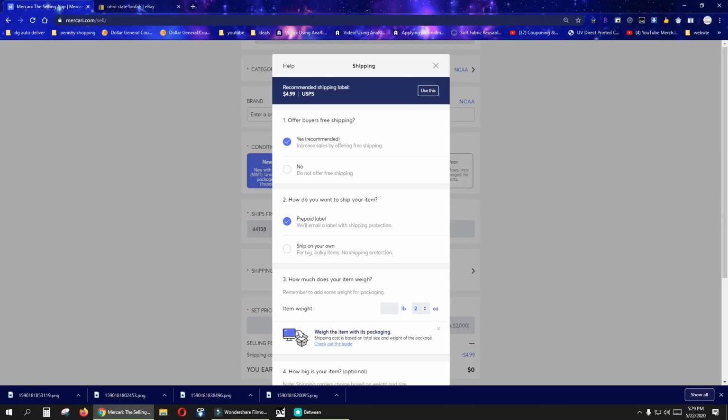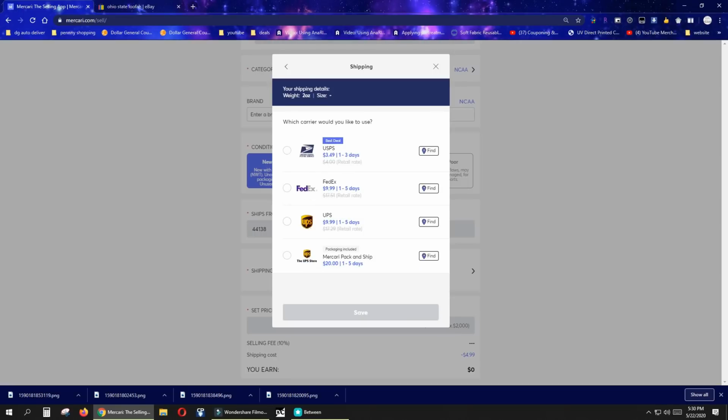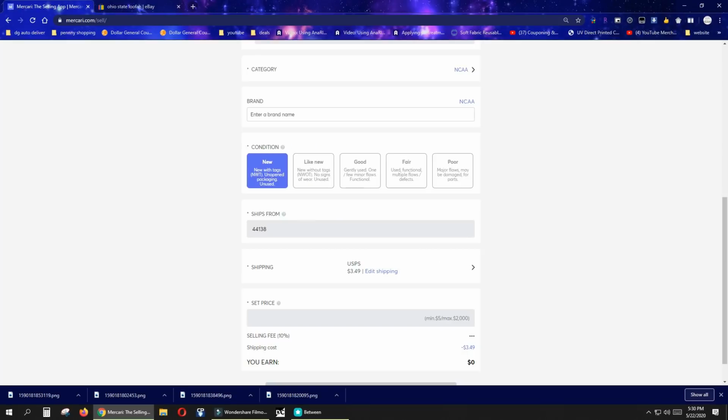We know it's 1.8 ounces, so we'll say 2 ounces. I know specifically this will fit into a 6x4 poly bag, and we'll calculate the shipping. And so here we see USPS is the best deal. And you do have these other options. If you get into big, heavy products, down here at the bottom, you'll see the UPS Store, Mercari Pack and Ship, which is pretty awesome. So you put in the weight and dimensions. When you click that, it costs a lot more, obviously, like double the price, but you literally drop the item off at the UPS Store and they package it up and ship it for you. So if you have something really heavy, TVs or something crazy or something very valuable, it can be a big help for you. But we're just going to select USPS because we're going to ship it ourselves.